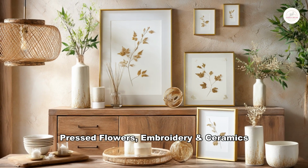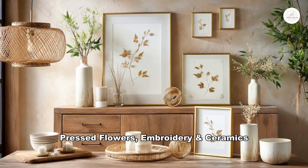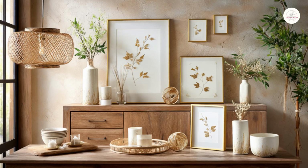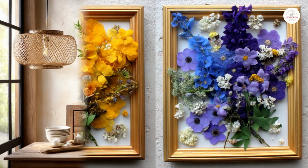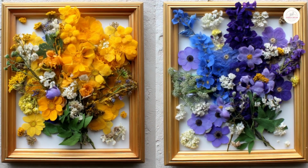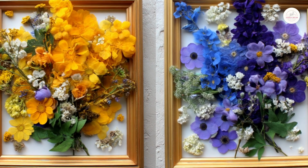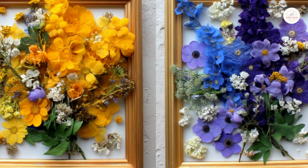14. Pressed flowers, embroidery, and ceramics. Create wall art using pressed flowers in gold or wood-tone frames. Pair them with embroidered linen pieces and ceramic wall hangings for textural variety. Arrange in odd numbers and at varying heights for visual flow.